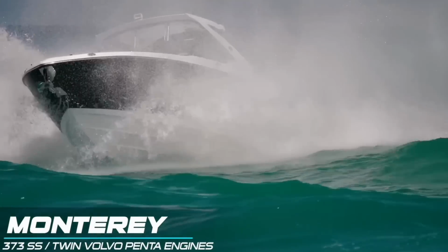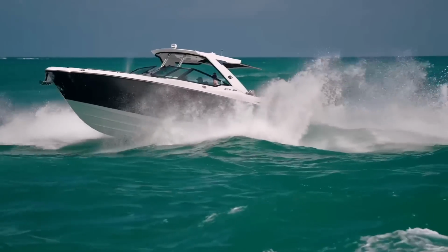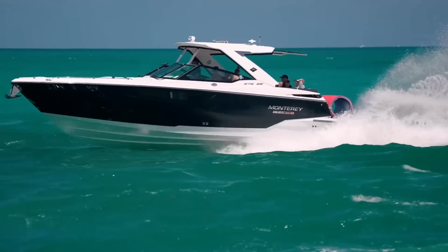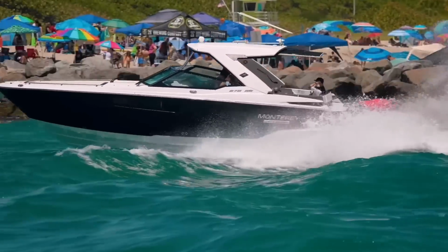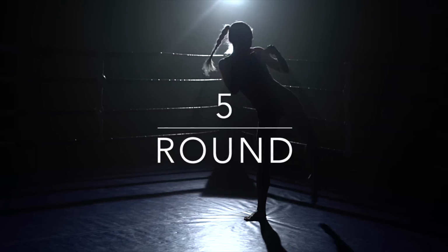Cap has the throttle pinned. That was close. Almost stuffed the bow as he came over the top of that wave, but they're trying their best to stay on top of it, and only got a couple more to go. And our crew looks like they'll be successful, make it into the inlet, take a win for the boats, and that's going to bring us to our fifth and final round, tied at 2 apiece.